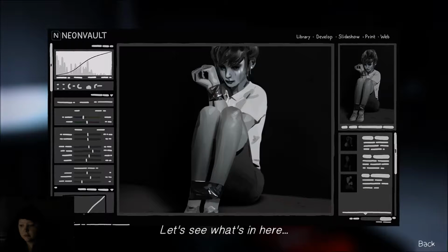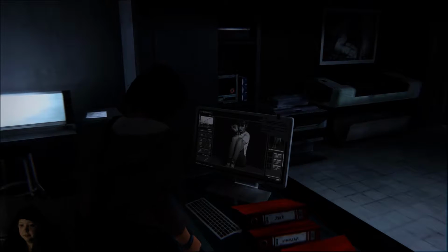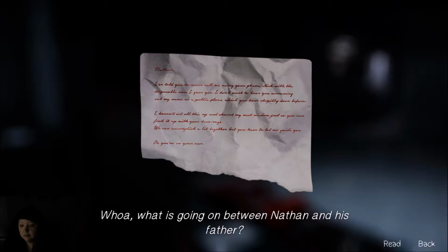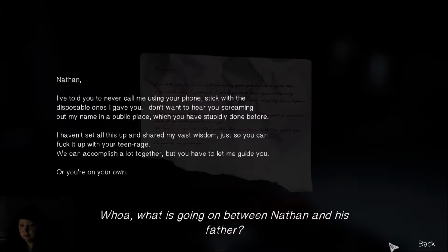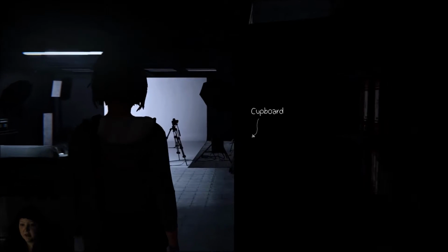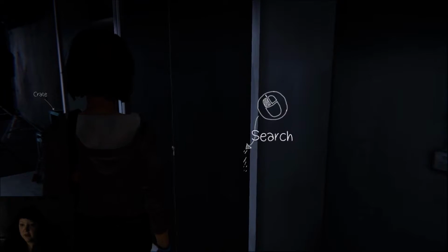Let's see what's in here. Oh my god. No. What is going on between Nathan and his father? I haven't set all this up and shared my vast wisdom just so you can fuck it up with your teen rage. Here. Seems like his father might have something to do with this.